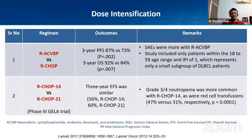These are the two trials in which there is addition of one more drug. In this case, bleomycin has been added. And if we decrease the frequency, instead of 3 weeks, we go to the 2 weeks regimen. In this case, it was similar event-free survival at 3 years. But we could see more grade 3-4 neutropenia with R-CHOP 21, because R-CHOP 14 was potentiated with G-CSF support.